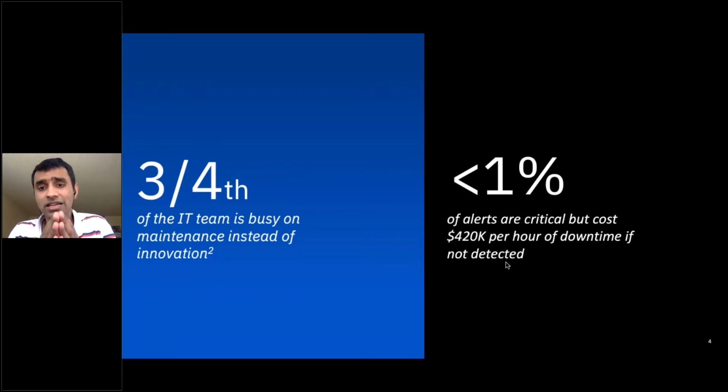And the statistics say that less than 1% of the alerts we all get paged for is actually critical, but that one alert which we have to wake up for at 2 a.m. could cost your organization more than 420K per hour of downtime, right? So it's not about going and addressing that alert when the incident happens. It's about how we detect it before as well. So that's why we are busy.